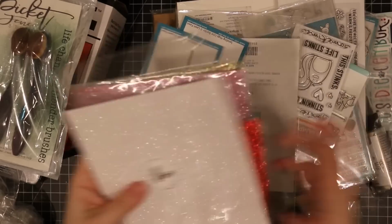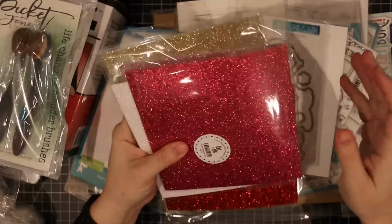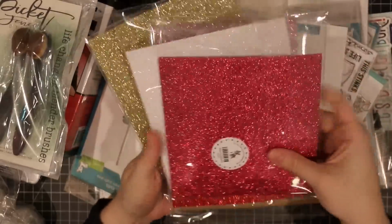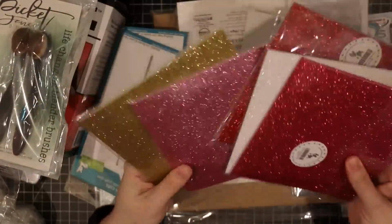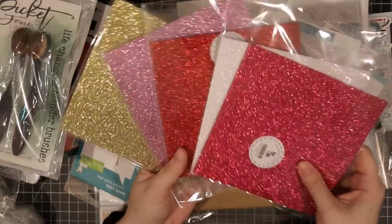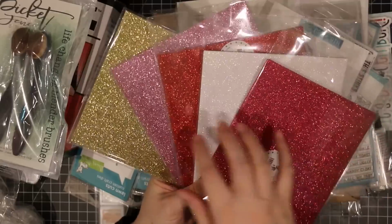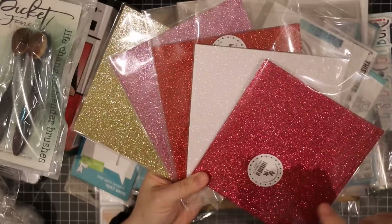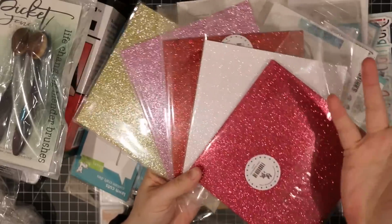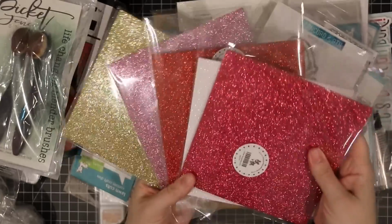So I have so much stuff. Okay, I ordered some full packs of Simon glitter paper. I've raved about this stuff. You can get the multi-pack with all the colors, which I have a couple of, but I'm running out of the white especially. And then I got more pinks and reds and some gold, because I'm also running out of gold, because of Valentine's and love-themed projects. But yeah, love Simon's glitter paper.